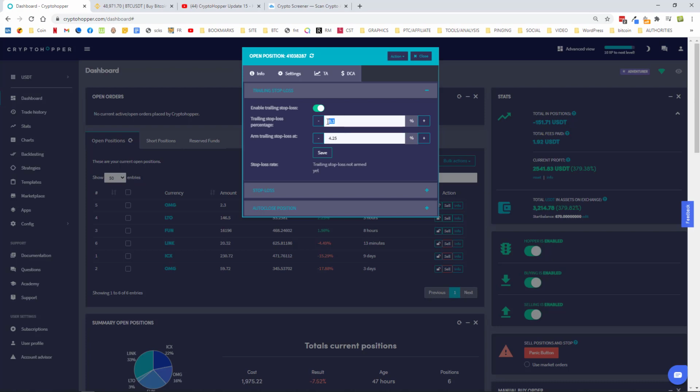I want it to have lots of wiggle room so that it can potentially go up to 10-15%, and it drops just enough. When it's definitely dropping and it goes more than 1.25 down, it'll sell. So hopefully the minimum I should get is 3% on that. 4.25 minus 1.25 is 3. So I'm going to set that there.